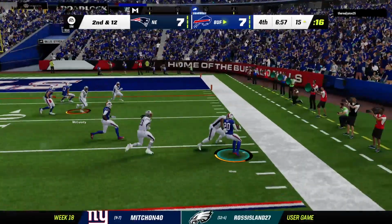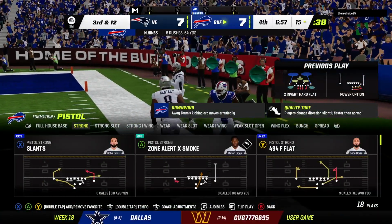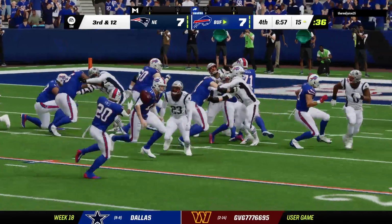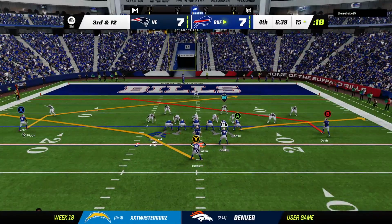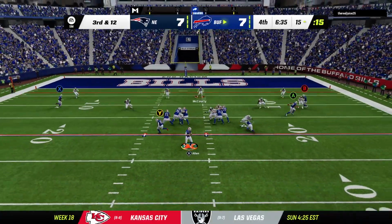Now it's Hines. That'll wind up as a loss on the play, so now they're staring at a 3rd down and 12. Well, they've had success on the ground on this drive, and that makes the defense more likely to overcommit to stop the run as they did on that play. But keep in mind, it makes them susceptible to play-action passes as well.